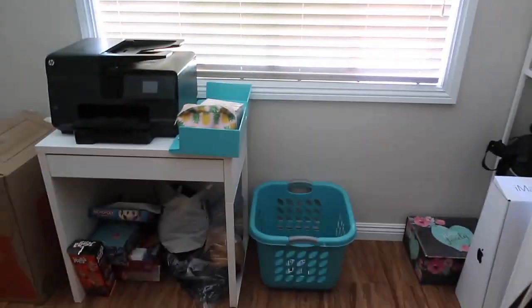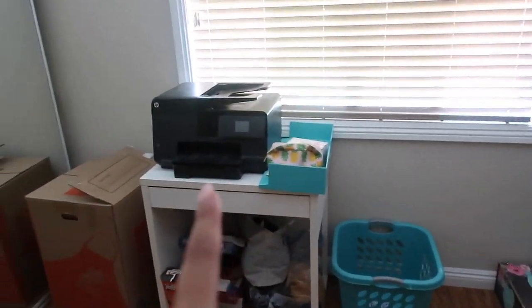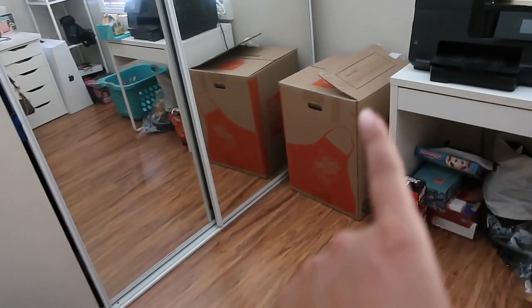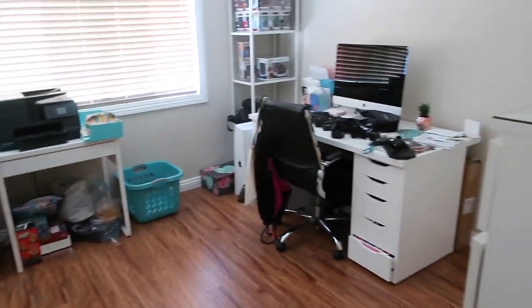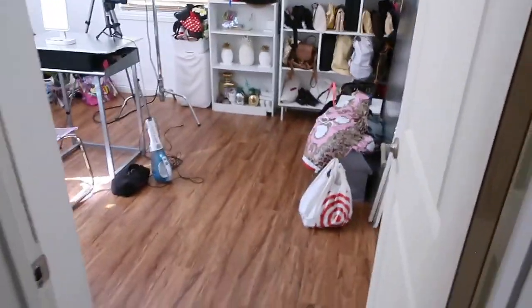Okay, now Glenn has his laundry basket there, and then this is just a printer, and then we have to figure out those Funko Pops for sure. And then there's our drone. I mean, it's much better than before. It's much more organized because it was a mess before. Like, literally you couldn't even see the floor. So we've made progress. So now we go into my beauty room.